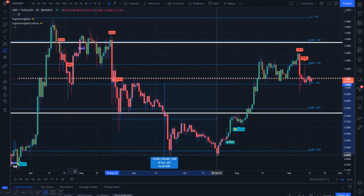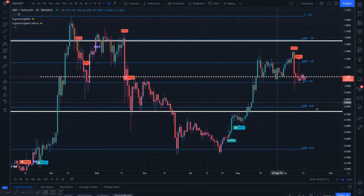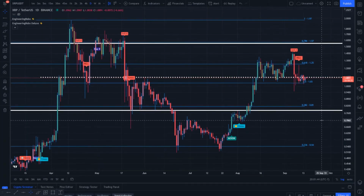And so if you took profit at that level, EngineeringRobo saved you from up to 50% in downside before getting bullish again. And so in my opinion, I do not believe we are bearish enough to see 50% in downside. While that is not impossible, I do believe we will likely find support around 77 cents, in my opinion, if we were to start heading kind of toward that level.